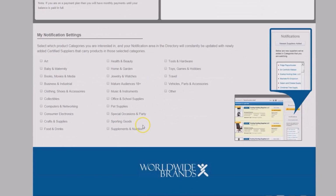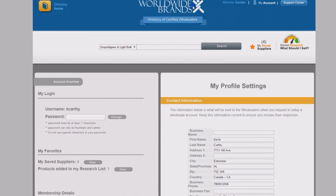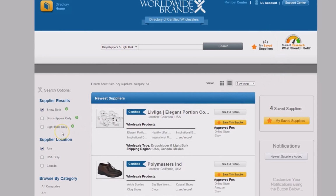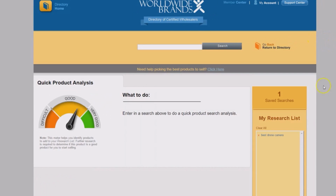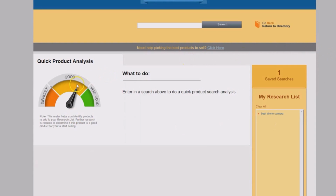So going back to the main, there's another pretty cool feature that WorldWide Brands provides you within this directory, and that has to do with market research and what you should sell. So if you click this little button here on the right, it takes you to this page. This is pretty cool because you just search in. It's almost like keyword research. This is also helpful for developing your niche ideas and stuff like that.